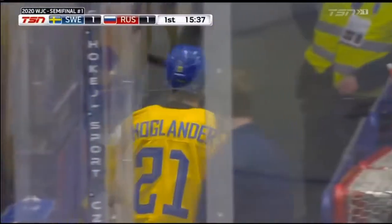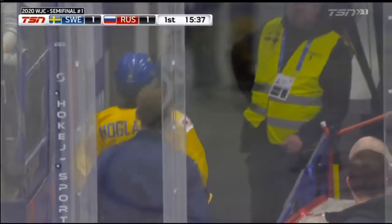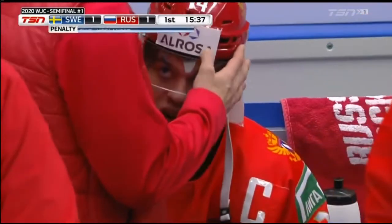Their top scorer, their most creative offensive player, Nils Höglander, has been ejected from this game. The head contact gets 5 and a game. It comes 4 minutes and 22 seconds in. So as you mentioned, their top scorer is out.